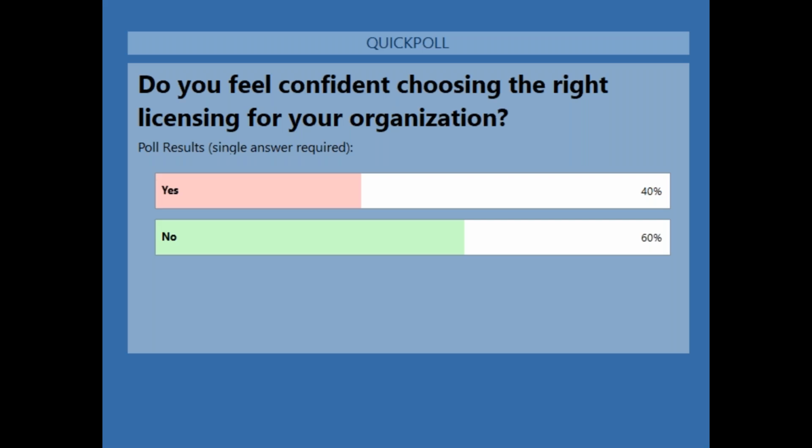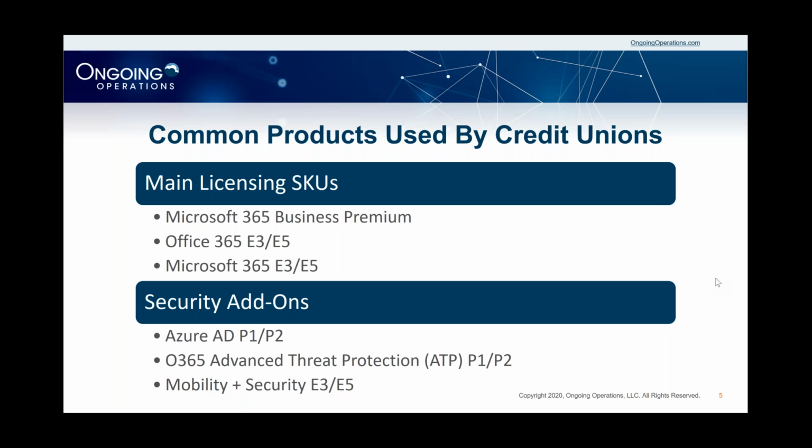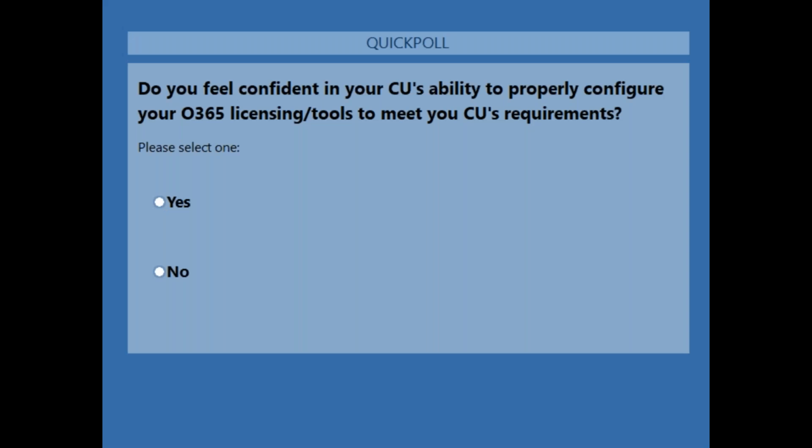Pretty similar to what we were expecting, about 60% of the group said no and 40% said yes. That is one of the reasons we thought this would be a great topic and somewhere where we can dig in on some questions. And we have our last question here for the group in this polling section so we can gather some information. And that is, do you feel confident in your credit union's ability to properly configure your Office 365 licensing tools to meet your requirements? So kind of combining all of those together.